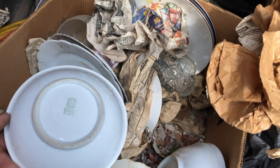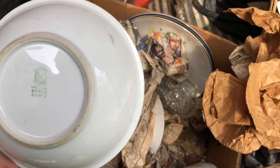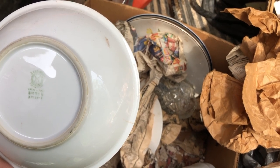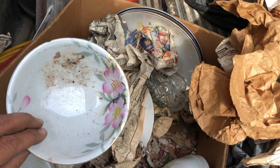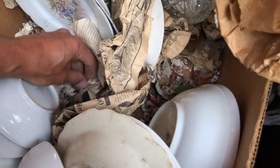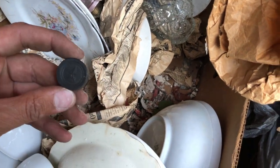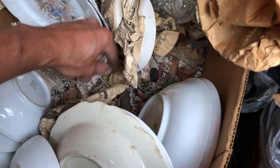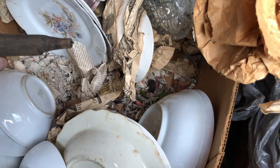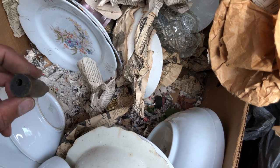Another one. That's a plate or a bowl for that same. I can't. Hortaki. Never heard of it. Actually, looks kind of cool. It'd be nice to have a whole set. We got some little stuff down here. It's like some kind of chip to a game. Got some. There's a hole through that.